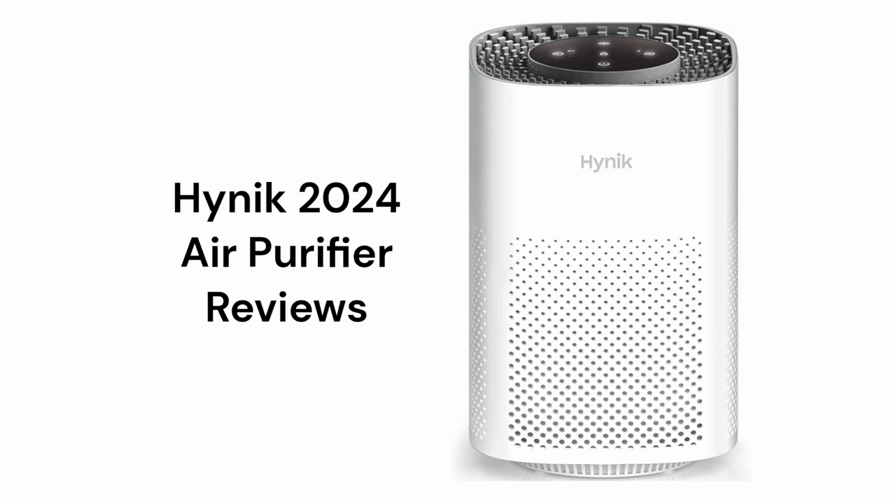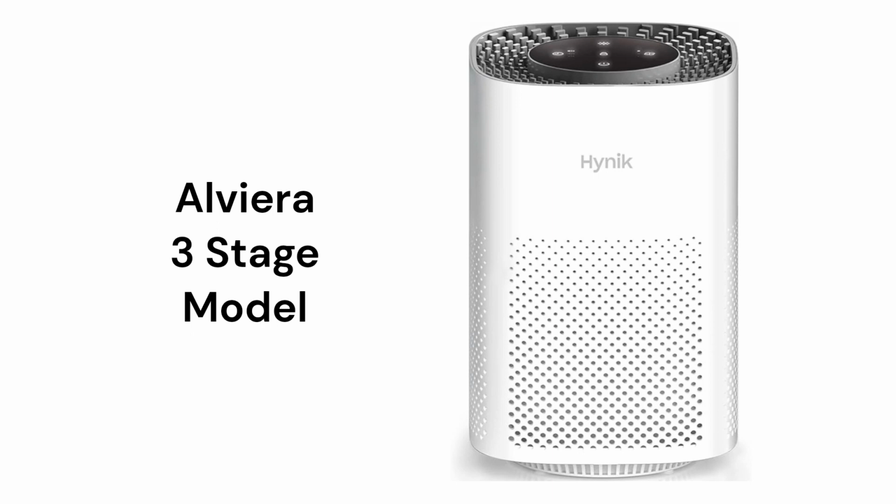This brand is made in China and is available on Amazon. The Alviera model is a three-stage purifier that can be customized with four different HEPA filters to match the specific needs of the home. The units have a nightlight and aroma pad for aromatherapy with a 219 square feet coverage area, but they are not Wi-Fi enabled and do not have a remote control for convenience.